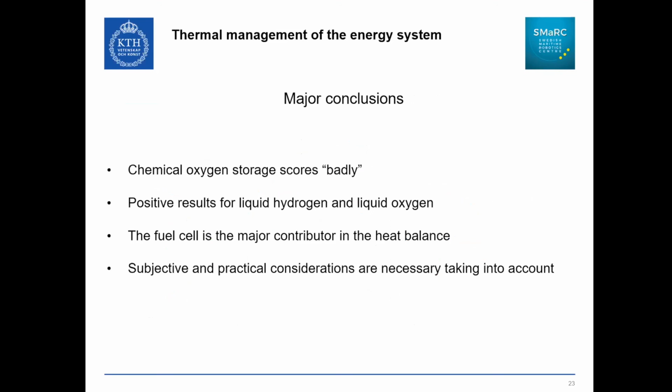Some major conclusions from that study: the chemical oxygen storage solution, which is hydrogen peroxide, is not very suitable for such an application. And then the major conclusion is that the fuel cell is anyway the major contributor to the heat balance, and there is little difference between all the combinations of hydrogen and oxygen storage solutions. So it actually means that it is worth going for storage units with high complexity but high energy content, because anyway we'll have to deal with the fuel cell heat. So going for more complex hydrogen and oxygen storage units is not a deal breaker, which was the major conclusion from that study.